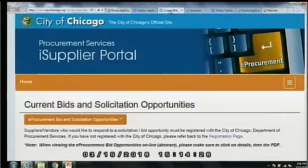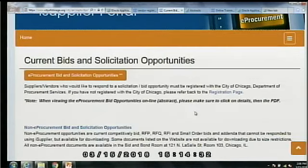Then on the portal, we have current bids and solicitations. As I mentioned, we're still taking paper bids, but we highly encourage bidding electronically. Two contract types are going to be pushed out by the end of Q2: vehicles and heavy equipment, and work services. For the most part, almost every contract type is on board electronically.